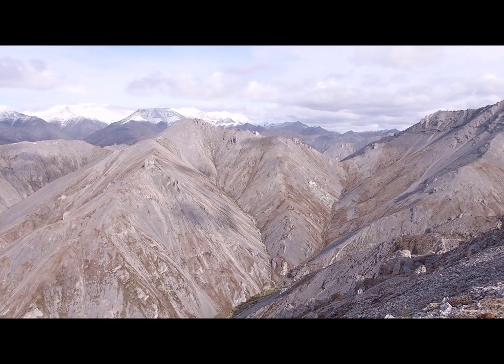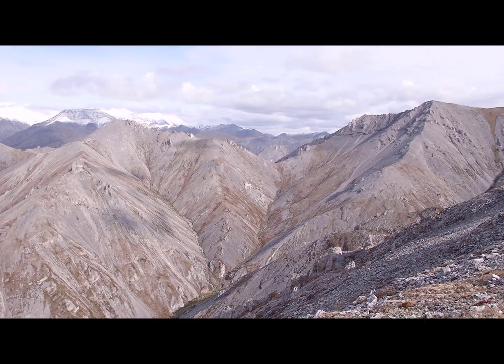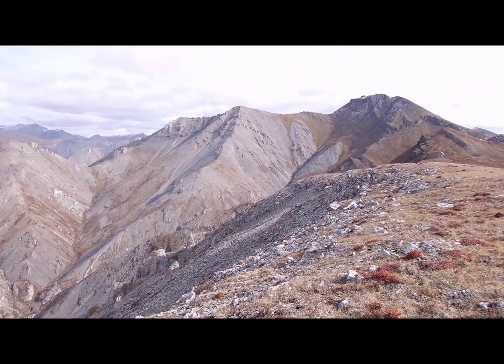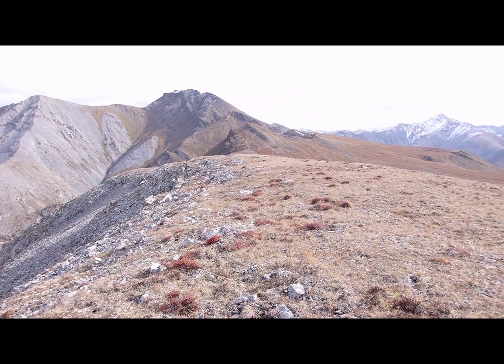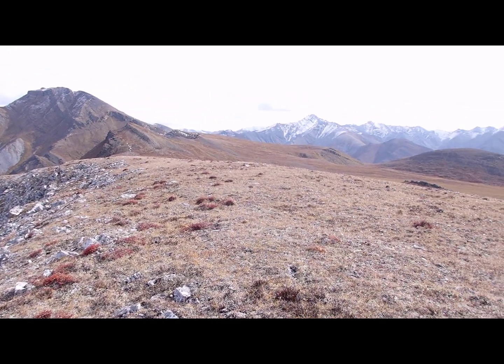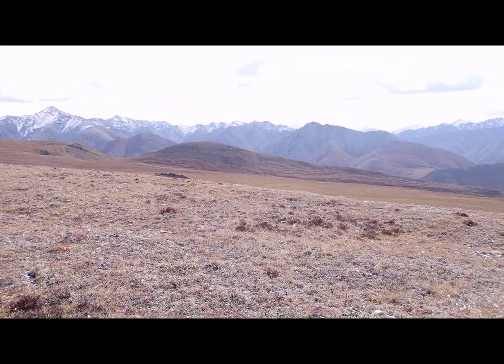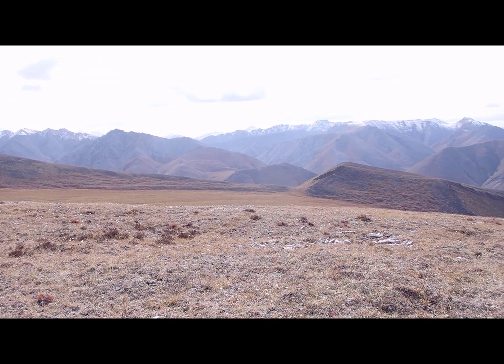That was exciting. Okay, this is looking due north. We spent the day glassing from this location. There are a couple of sheep on the mountain straight ahead there, but after waiting several hours for them to get up and move around, it looked like the biggest one was almost legal, but not quite.